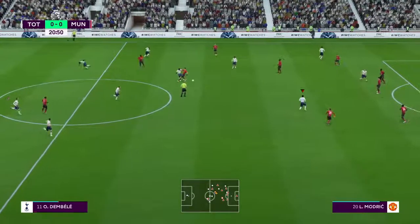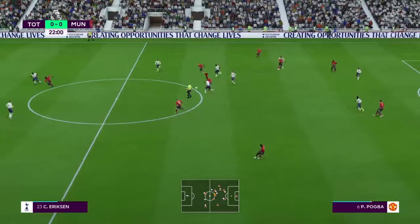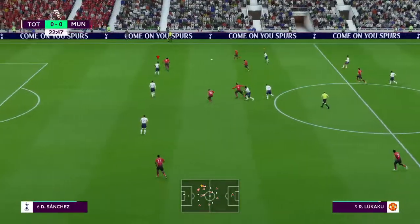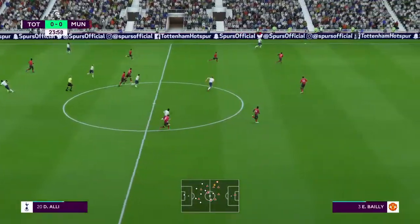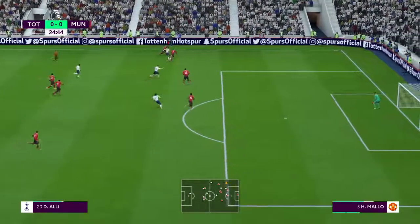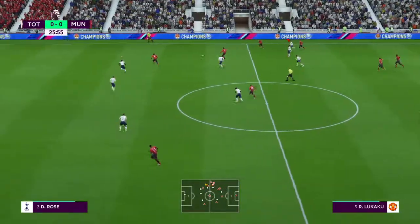Moussa Sissoko. On to the attack now. Nemanja Matic. Mata. Read the play well. Out into the wide areas now. Out wide, they were in a good position until that defender acted very promptly and decisively.